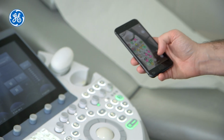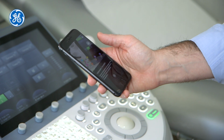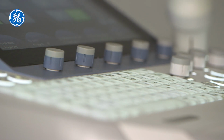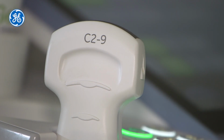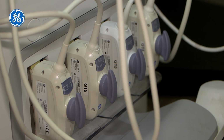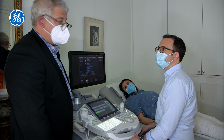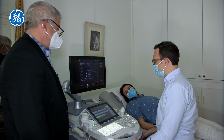Indeed, ultrasound machines offer many possibilities in terms of performance and options. Once the configuration is completed by the technician, the doctor can now continue his examination. There you go, doctor. The machine is configured and connected to your report software on the printer. You can go ahead with your first patient.